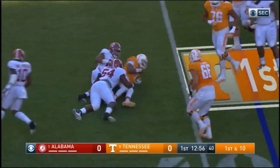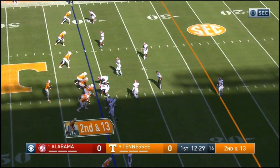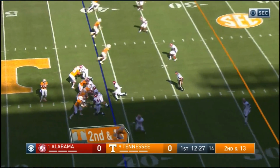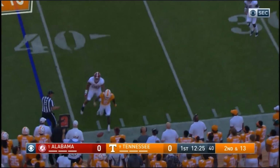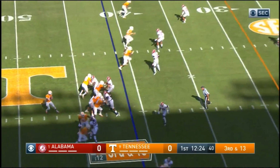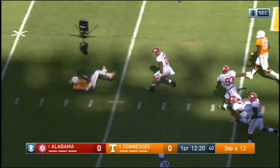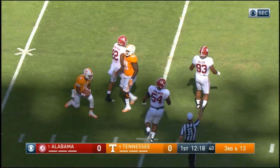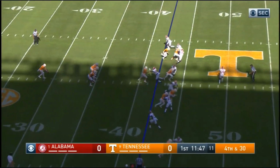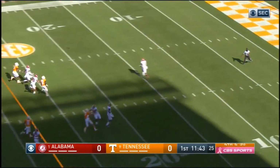Dobbs keeps it, and he is trapped. 3. Josh Malone, top of the screen. There are 3 wide to the left. Here's the pass coming near. Now Hurd in the backfield. 3rd and 13. 4th and a mile. Tim Williams. He has been a weapon for Tennessee.